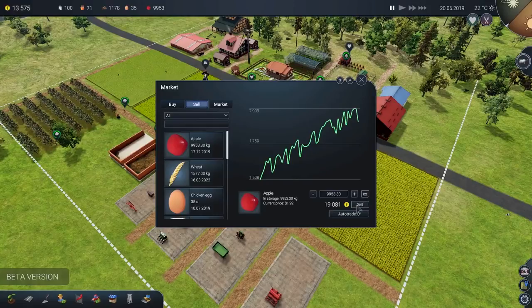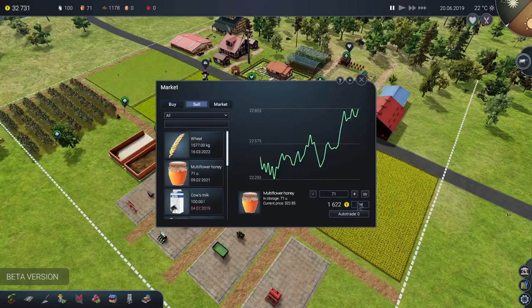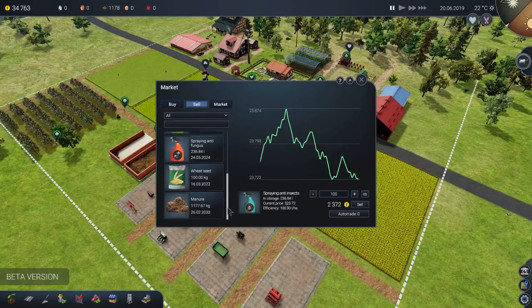But it will make us a nice bit of money. And I don't even think they're finished yet doing the apples. So that's a pretty good thing. So let's sell all the apples. That should make us some nice money. Let's sell everything else as well. Yep, sell the honey because that's good. Sell the cow's milk. That's not as good. Yeah, we don't want to sell all that other stuff.